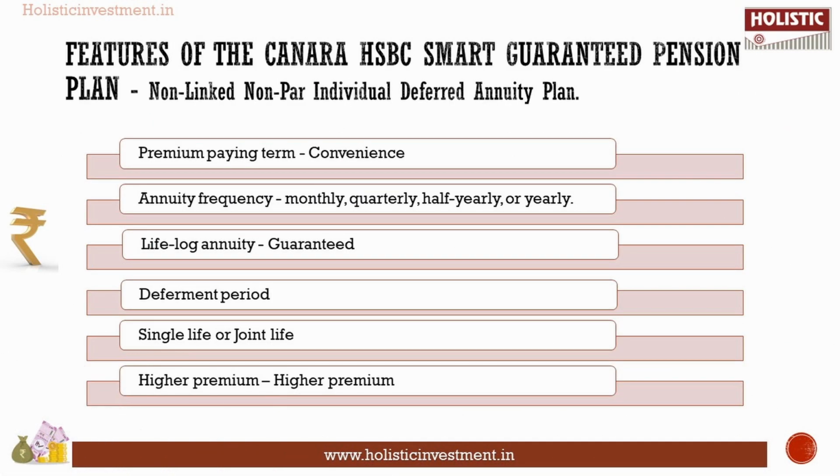Canara HSBC is a non-linked, non-participating individual deferred annuity plan. The main features are flexibility to choose from different premium paying term options. Annuity payouts can be chosen based on your needs, either annual, half-yearly, quarterly, or monthly. Option to choose from multiple annuity options basis your needs. Get guaranteed lifelong income by locking your annuity rate today. Option to choose a deferment period. Through joint life annuity, you can extend the plan benefits to your loved one. Enhance annuity with higher annualized premium.